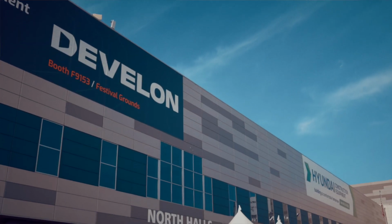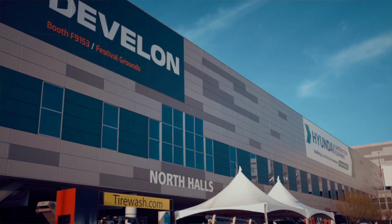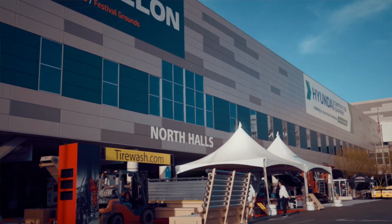Devilon's actually going to be sharing a lot of information around the new brand, why the change from Doosan to Devilon, along with introducing several new machines. You don't want to miss that. Check out Hyundai and Devilon in the festival lot here at ConExpo.